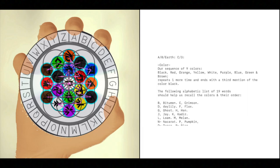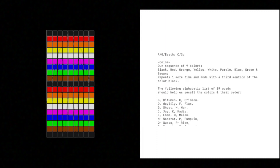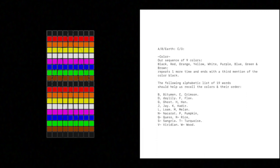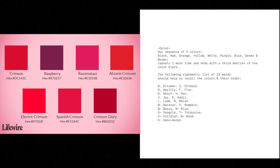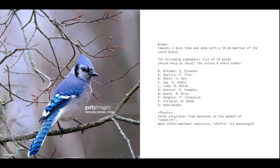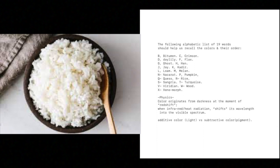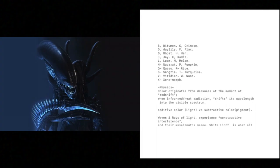Our sequence of 9 colors, black, red, orange, yellow, white, purple, blue, green and brown, repeats one more time and ends with the third mention of the color black. The following alphabetic list of 19 words should help us recall the colors in their order: B. Bitumen. C. Crimson. D. Daylily. F. Flax. G. Ghost. H. Pun. J. K. Kadir. L. Loam. M. Melan. N. Nacarat. P. Pumpkin. Q. Queso. R. Rice. S. Sangria. T. Turquoise. V. Viridian. W. Wood. X. Xeno-morph.